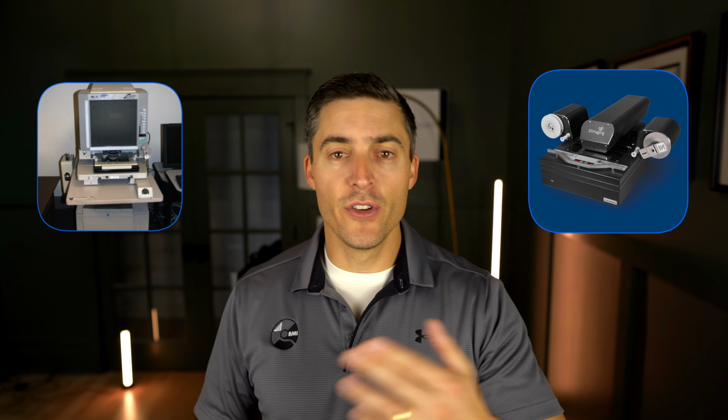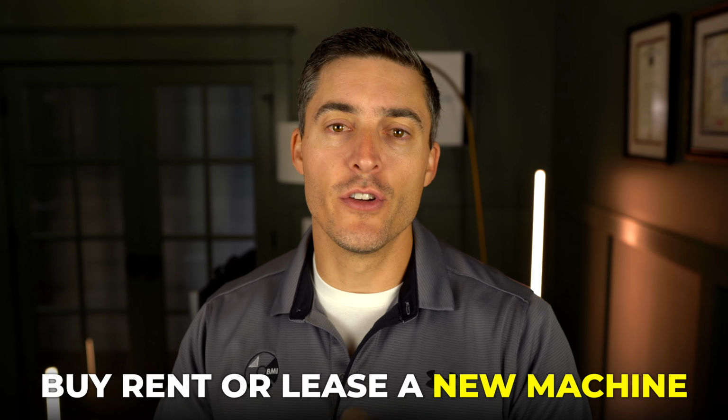There's also, of course, the cost of the machine. We talked about having a reader printer or a scanner that you have to use to view the microfilm. A lot of folks have the old Canons or the Minoltas that they don't make anymore, so they have to replace those. So now you have to buy, rent, or lease a new machine. Even when you do that, you're going to have to pay some sort of maintenance contract. So you think, it's cheaper just to get a machine.